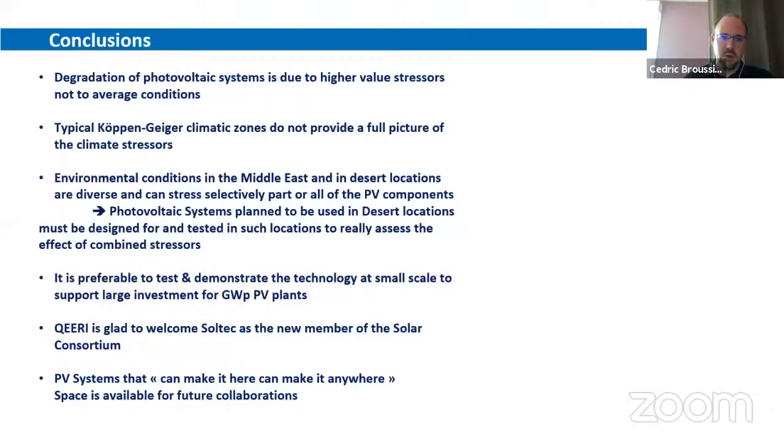So they need to be looked into one by one, not only modules, also inverters, also trackers if you've put them in. The photovoltaic systems which are planned to be used in those locations need to be designed and tested to be able to guarantee that they will last for the 25 years we expect them to, or longer. And it's obviously preferable to have the track record and to test and demonstrate the technology at small scale before going to larger, and we can support that before the large investment for gigawatt. QEERI is glad to welcome Soltec as the new member of the Solar Consortium, and I'll finish by taking a quote from Frank Sinatra.